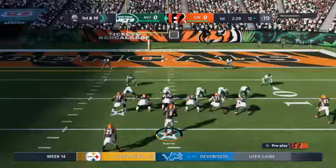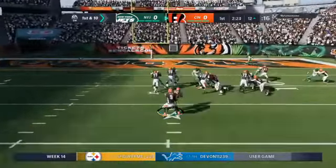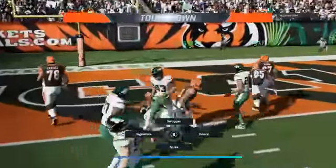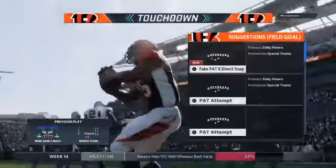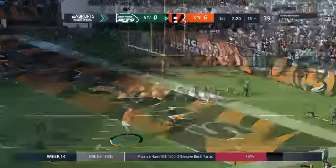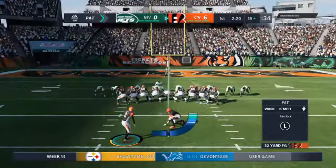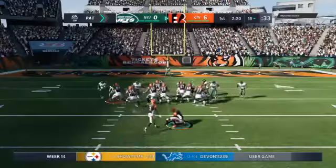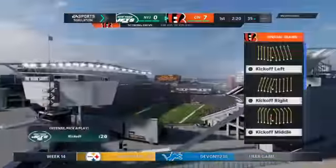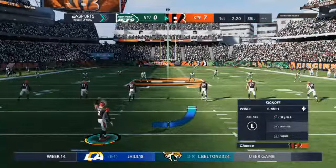From down at the 12, it's 1st and 10. Bernard getting the handoff from Burrow, and he'll take this into the end zone for a Bengal TD. Giovanni Bernard, his 2nd touchdown on the season. And the Bengals take it right down and score on the opening drive. And he's got it to make it 7-0 Bengals. Makes the score Bengals 7, Jets nothing.